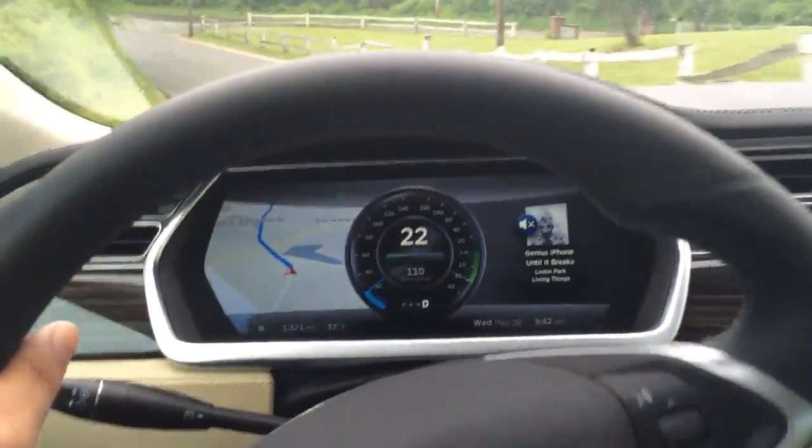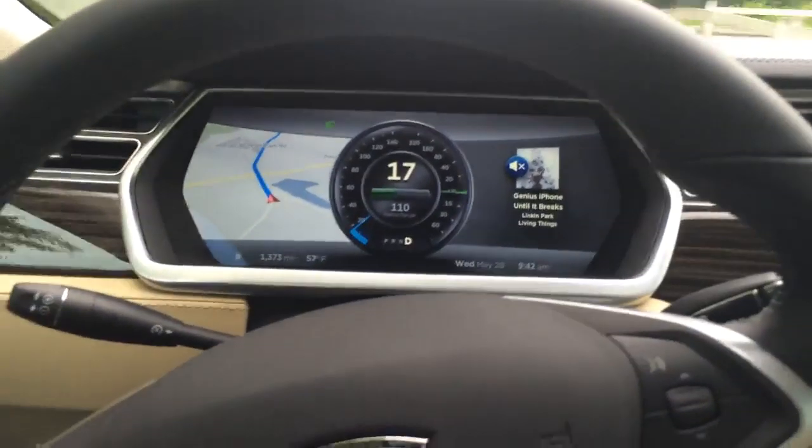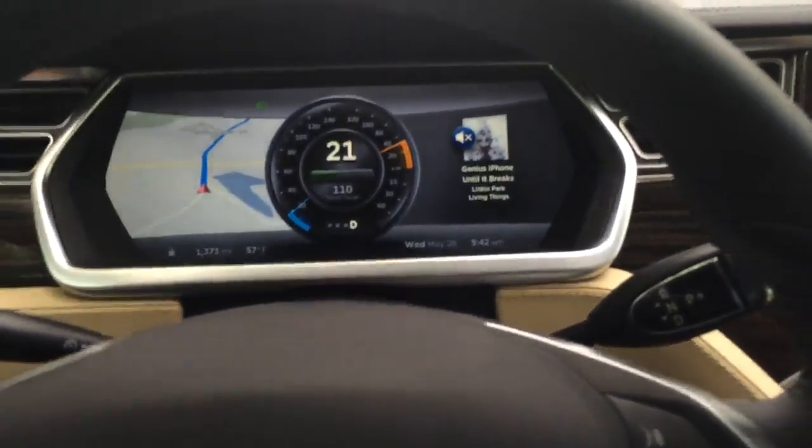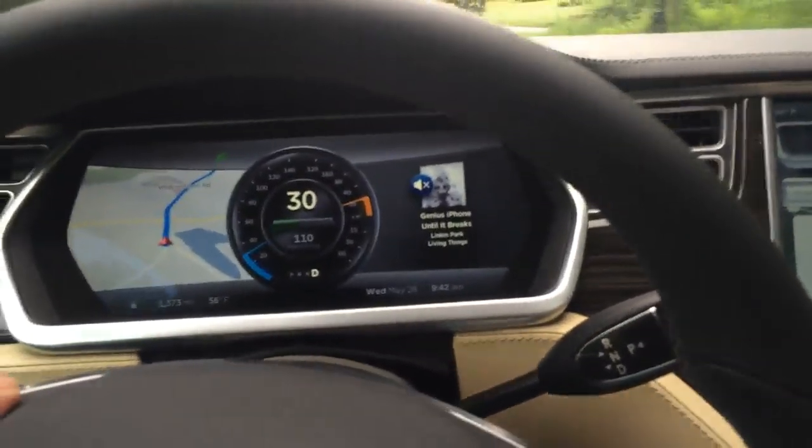So this is the regeneration. As you can see on the dash, when you see the green, that means I'm actually not hitting the gas. The car's slowing itself down, and it does a really good job. So it's actually charging the car really well. And we're actually going to go down a strip real quick. I just want to show you guys the performance of this vehicle.